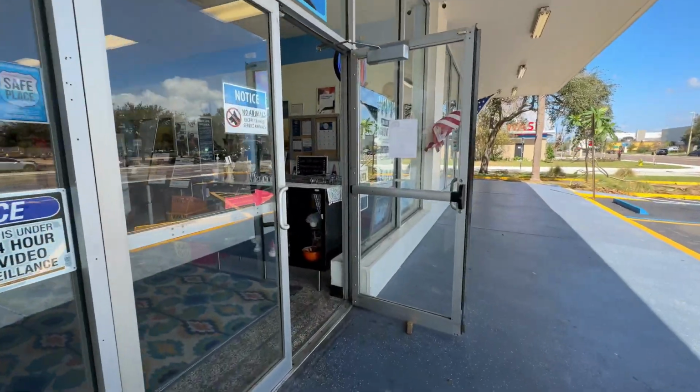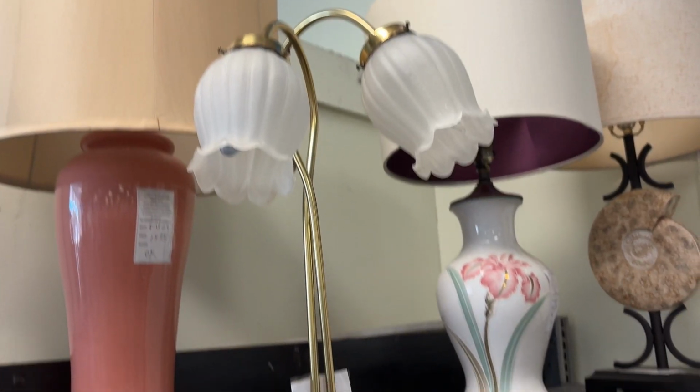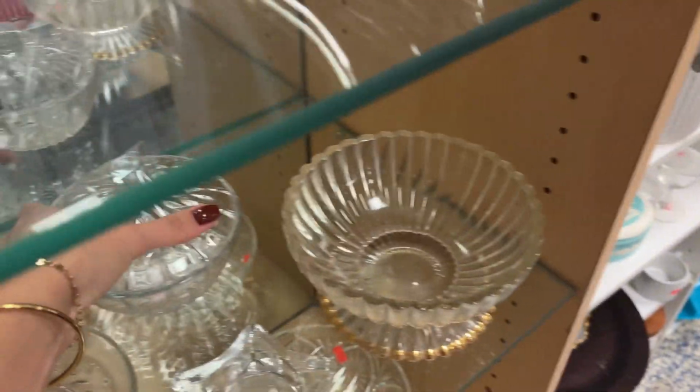Okay, on to our second thrift store, and fingers crossed that we have better luck. I'm not only going to be looking for clothing today, I'm also going to be looking for home decor. I came across this lamp and it was really cute, but there was something wrong with the cord, so I did not want to invest any money into that.